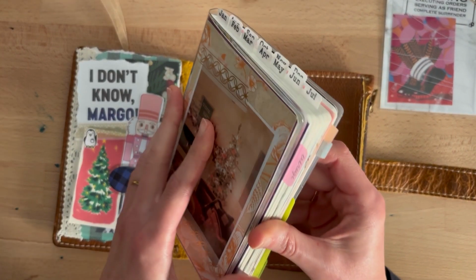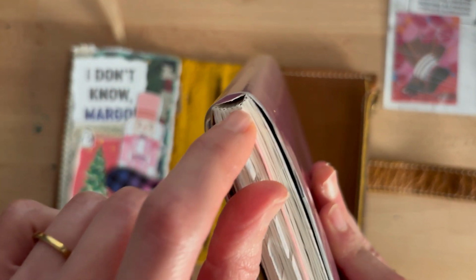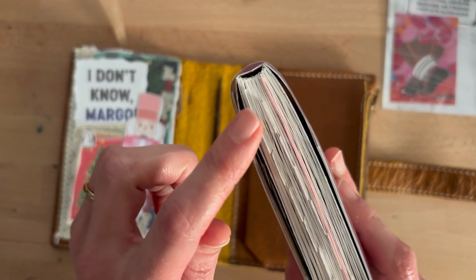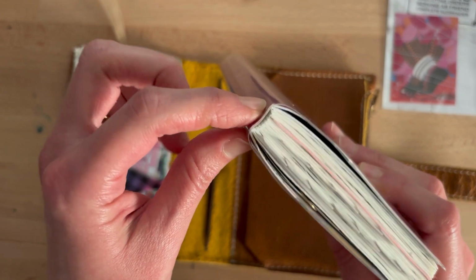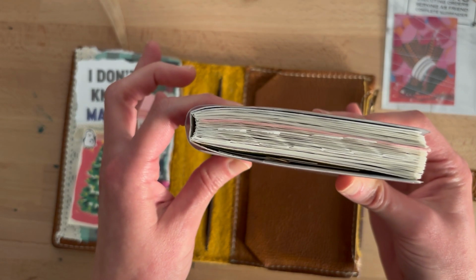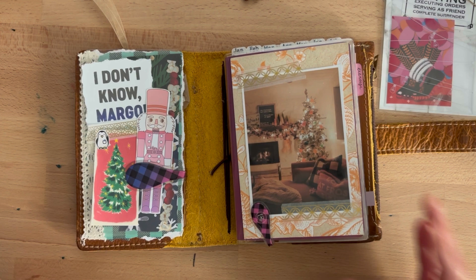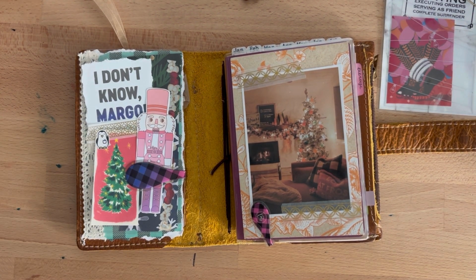It did hold up really well, but I do want to show you, in the beginning of the year, see this gap right here? I put 12 pieces of vellum in there right away, and that happened instantly. I was kind of worried that that would tear or something might happen to the spine because of that, but it was fine. There was no losing pages, nothing fell out. Everything's perfectly fine. So, just so you know. Otherwise, I really liked this planner.